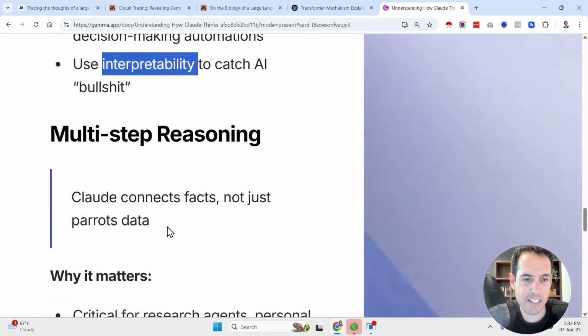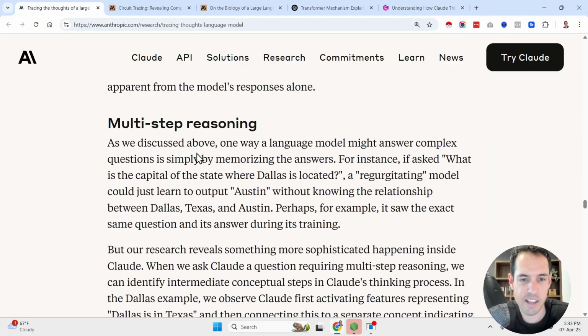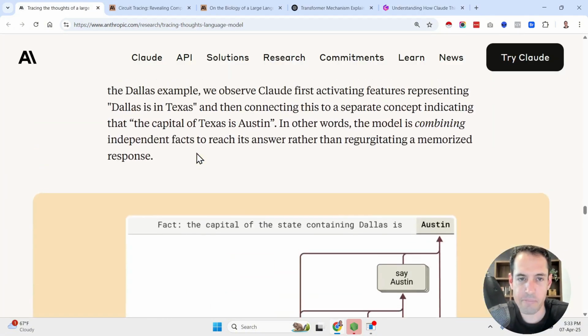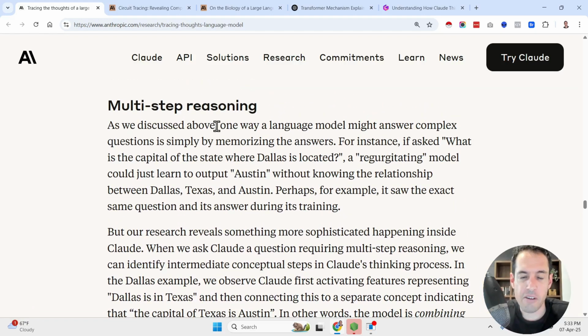Moving forward, now let's discuss some reasoning. So Claude collects facts, not just parrots data. Let's see what the example was over here. So this was a very interesting one. Okay, so one way a large language model might answer a complex question is simply by memorizing the answer, like what we discussed with the numbers before the calculation. So for instance, if we ask what is the capital of the state where Dallas is located, we can expect the model to just spit out Austin.